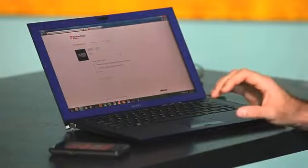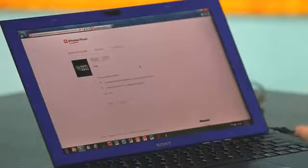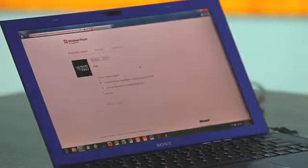Now it gives me two choices to get this app on my phone. One is to download the app immediately. The web marketplace will communicate with my phone wirelessly in the background and just automatically put that app on my phone. It's great for small apps. The other option is to have the web marketplace email me the instructions on how to download the app. I'm going to click download the app immediately.